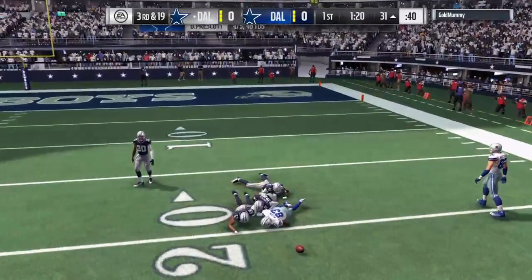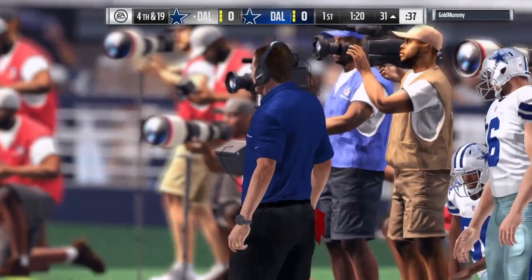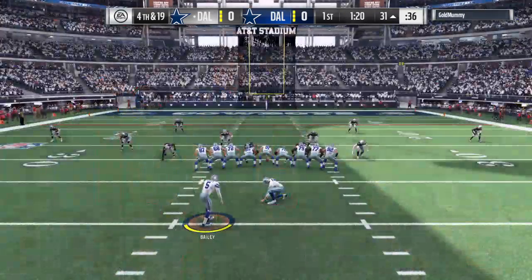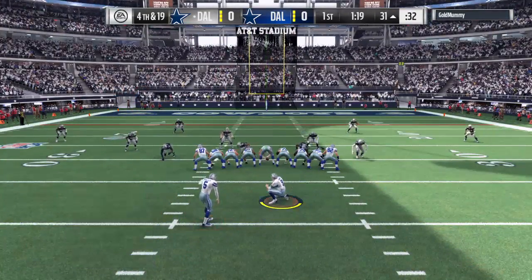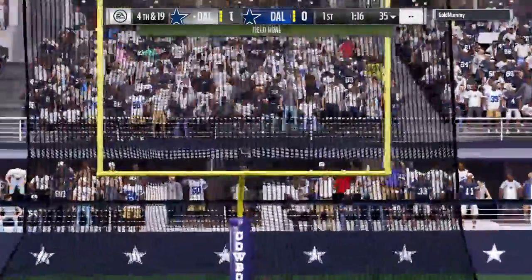And he couldn't hang on to it through the contact. Incomplete. We know it's not an easy job to go out and catch passes where people are trying to tackle you and knock the ball away. But the bottom line is, that's a pass he's got to have and a pass he should have caught. And Bailey able to knock it through.